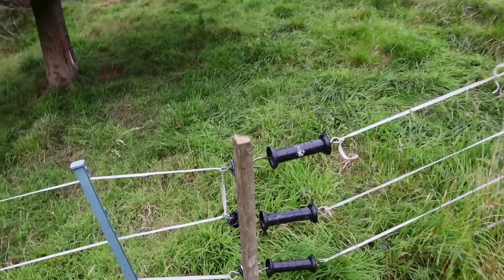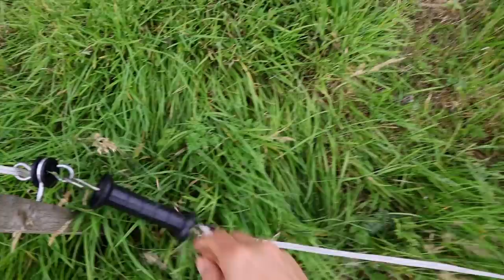Cool. All right, well, now it's the best bit. Time to go and find the sheep and let them know that they've got some new grazing to come and explore. Come on, sheep. Hey, sheep.